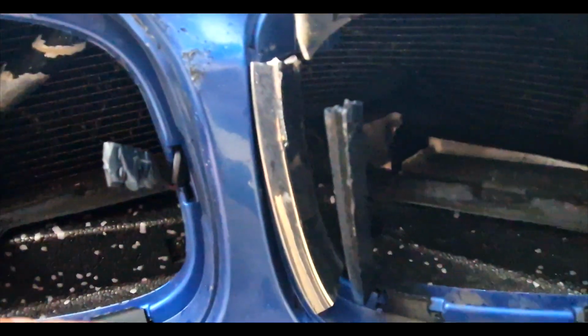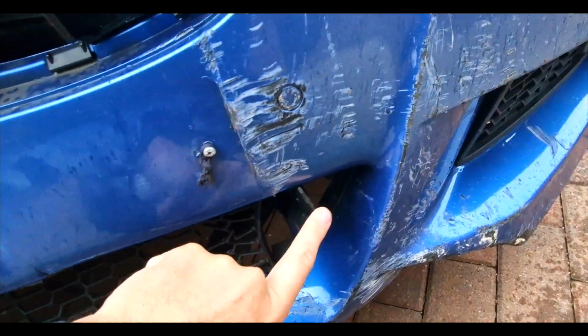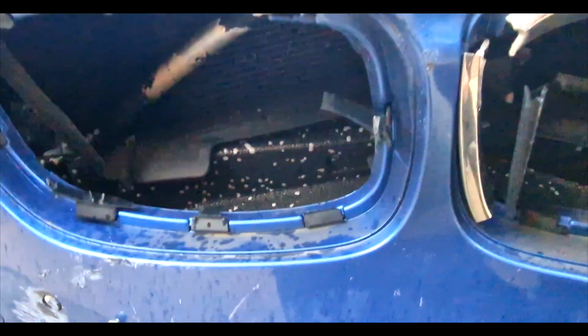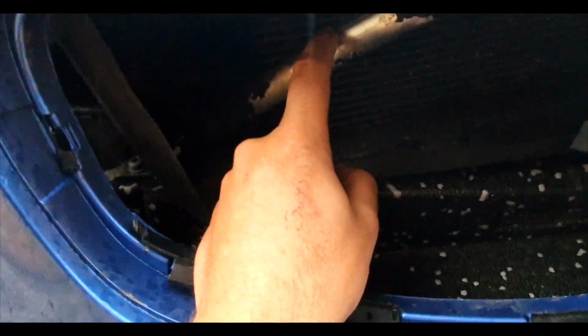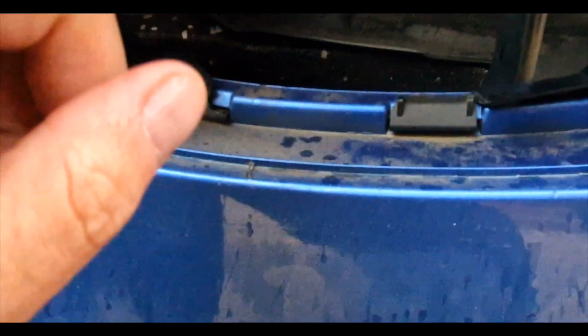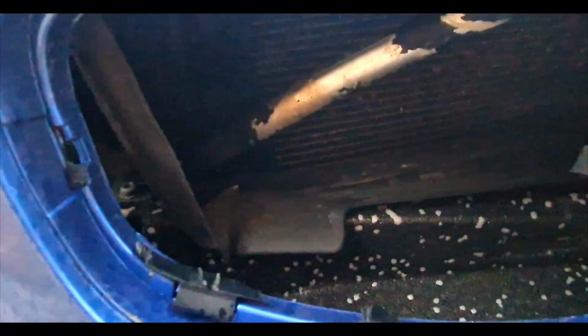Until this all comes off, I'm definitely going to need a crash bar top. Apparently there's meant to be one down the bottom. I don't know if that's been removed. I don't know what these are. I really don't. I just don't know if they're just reinforcement. If someone can tell me, these reinforcement bars, because again, they've both gone.